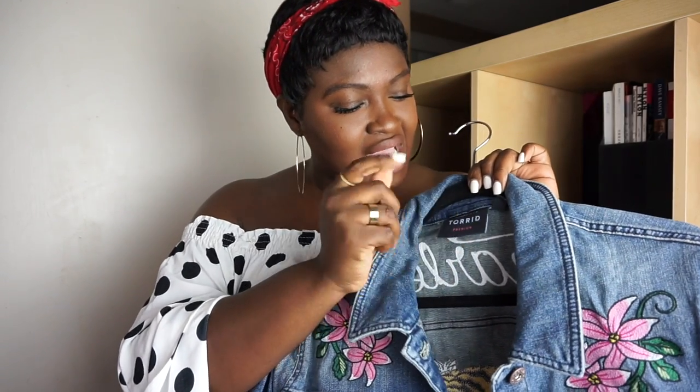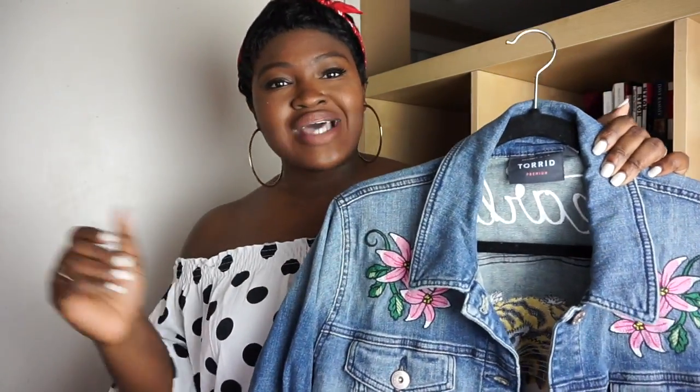And this is from Torrid, as I said, and I got it in a size 18, I believe. Let me check. No, I got it in a size 2. So if you wanted that whole oversized look, I'm still looking for one that's actually a long line denim jacket. I love those. I've been seeing them around. I missed out on one from Misguided, but I digress. But yeah, this one is in a 2. It fits me just right. I'm a 16-18. So if you want that super oversized look, you can just size up 2 to 3 sizes and get that look.